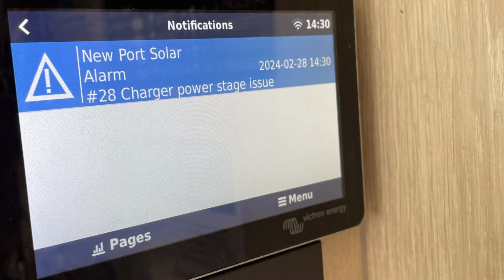We couldn't get rid of the hashtag 28 fault message. The hashtag 28 fault message says that it is a charger power stage issue.